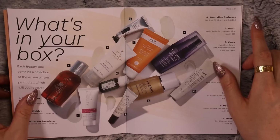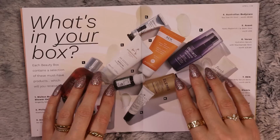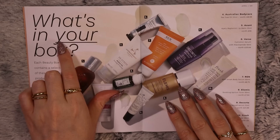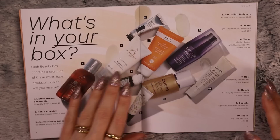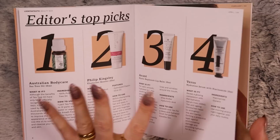So yeah, I can see all the products. Tea tree oil. I knew it was like an oil or something. Okay, so the LMS, I don't know if it's the same one, is in some people's boxes. Okay, what's in your box? Editor's top picks, so I'm guessing that's the ones that everyone has, and then all the other ones are just like there's no info on them exactly.